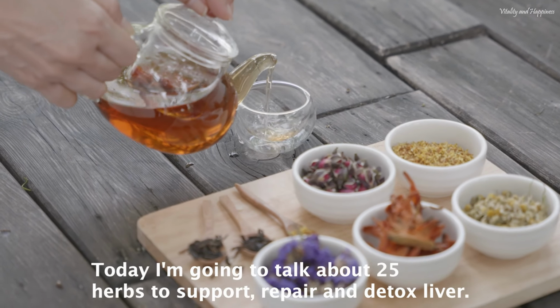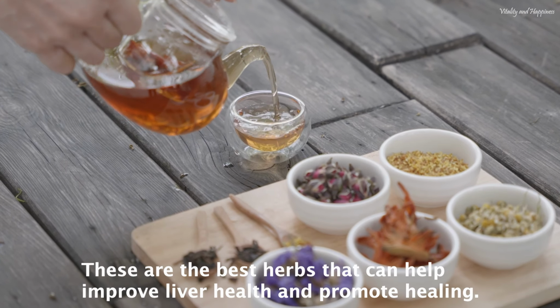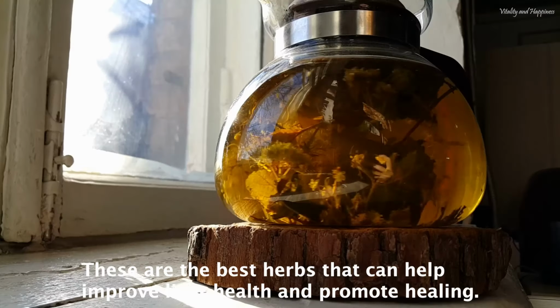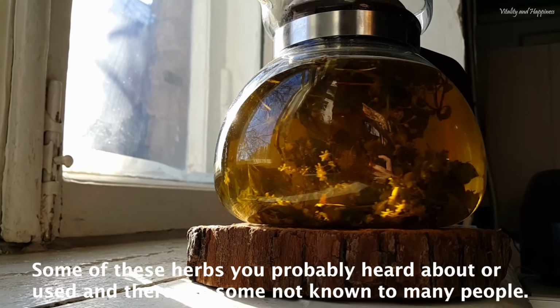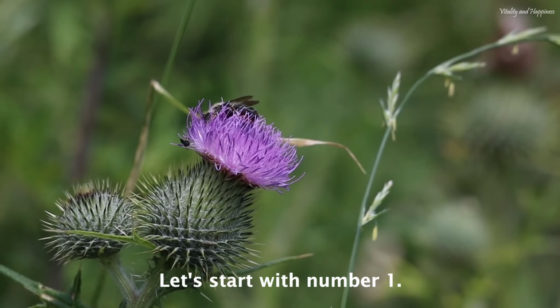Today I'm going to talk about 25 herbs to support, repair, and detox the liver. These are the best herbs that can help improve liver health and promote healing. Some of these herbs you probably have heard about or used, and there are some not known to many people. Let's start with number 1.